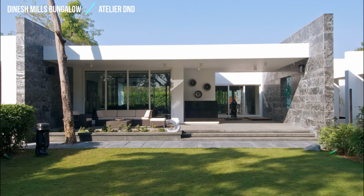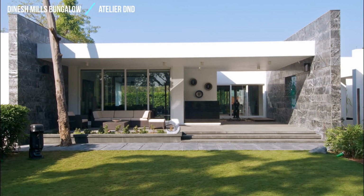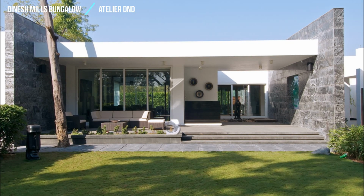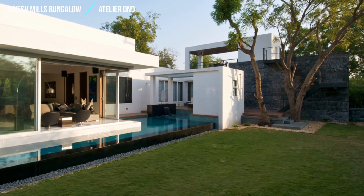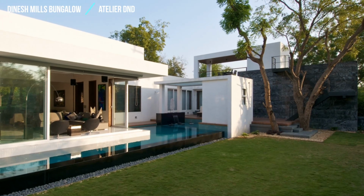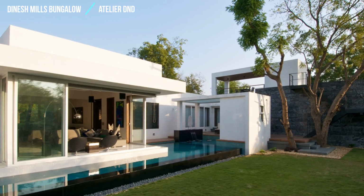The outdoor pool and deck hugs the living spaces and master bedroom, thereby bringing in the cool air during winters. This poolside space extends into a lawn, making it ideal space for leisure. An external staircase leads one to terrace, which features open Jacuzzi capturing the vast green forest around the site.